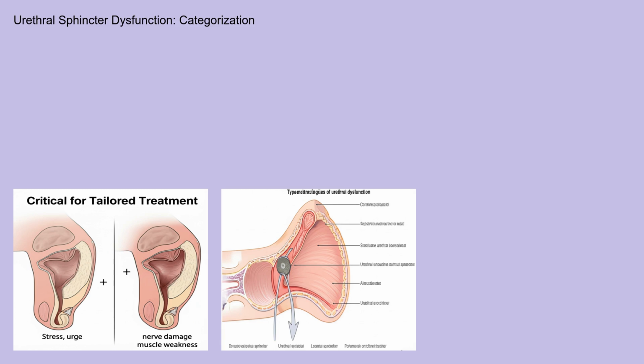While there aren't strict classifications in the same way as some diseases, we can categorize urethral sphincter dysfunction based on the primary issue. One way is to differentiate between sphincter weakness, leading to stress incontinence, and sphincter overactivity, leading to urgency incontinence or difficulty voiding. Another method is to classify it according to the underlying cause, such as neurogenic, traumatic, or idiopathic. Understanding the specific problem is critical for tailoring the right treatment plan.